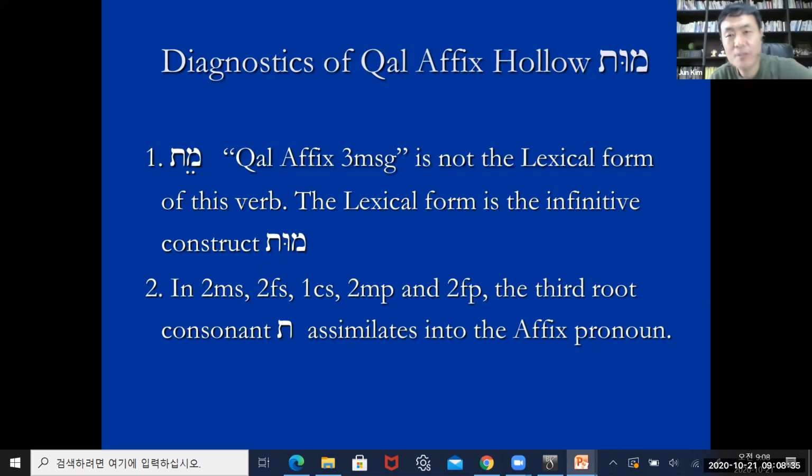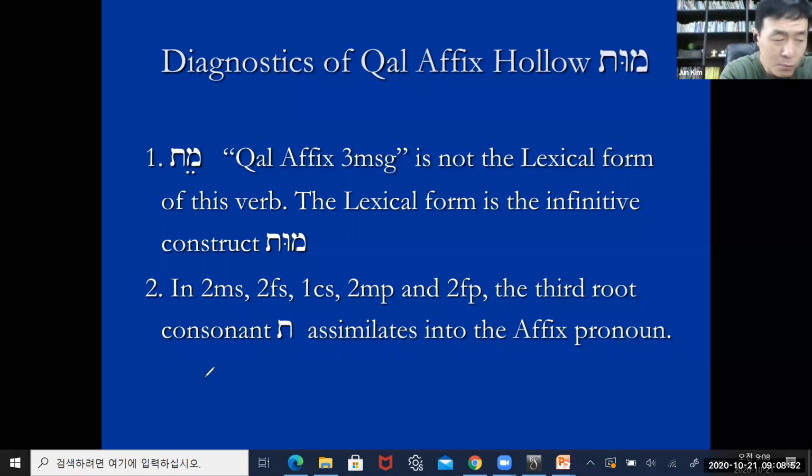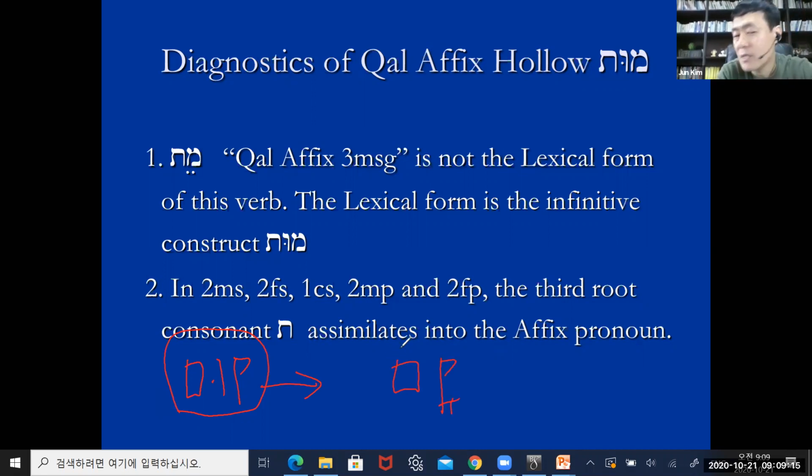Diagnostic of qatal-affix hollow mot. Met, qatal-affix 3ms, is not the lexical form of the verb. The lexical form is the infinitive construct mot. Let me tell you this. When we are talking about qum, if you have qum as it is, then that's strange. And it cannot be 3MSG of fixed form. Do you remember this? Because qum will be appearing as qam in the fixed form. So when you see qum as identical to its lexical form, then it must be something special.